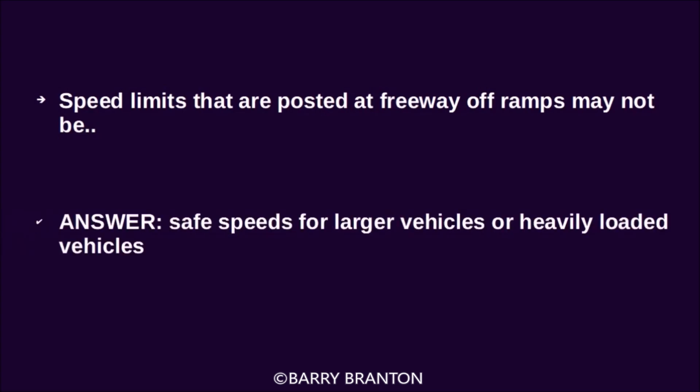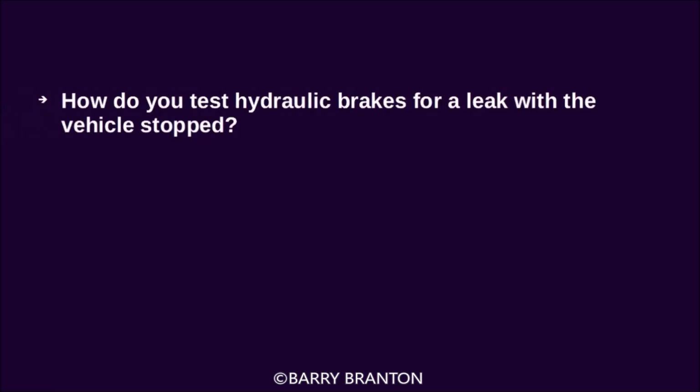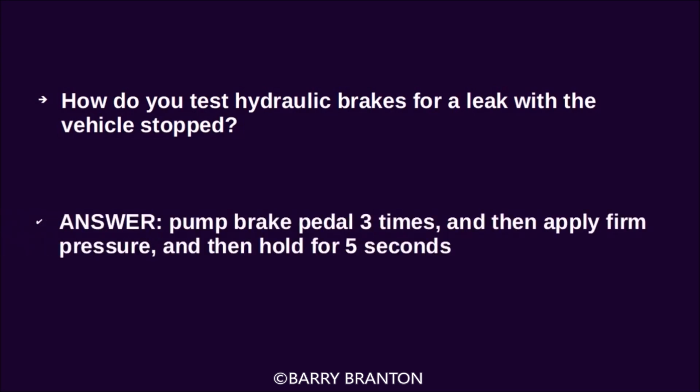Speed limits that are posted at freeway off-ramps may not be safe speeds for larger vehicles or heavily loaded vehicles. How do you test hydraulic brakes for a leak with the vehicle stopped? Pump the brake pedal 3 times, then apply firm pressure, then hold for 5 seconds.